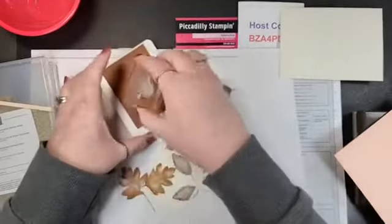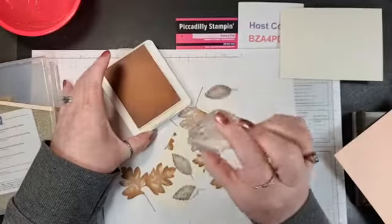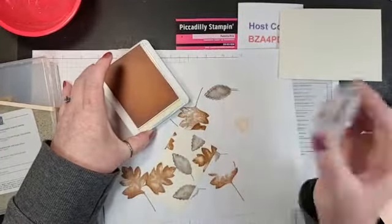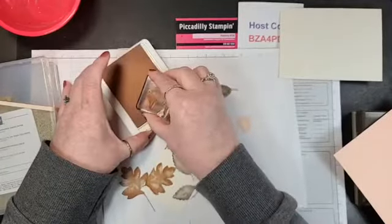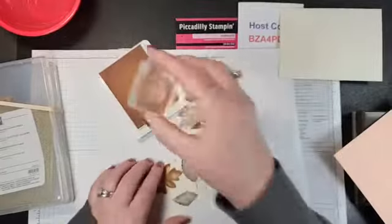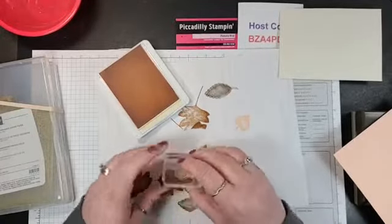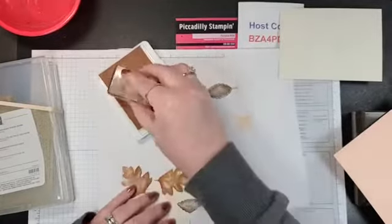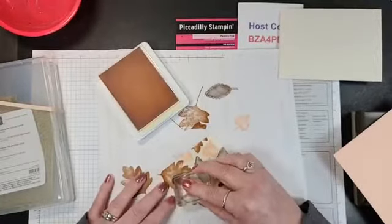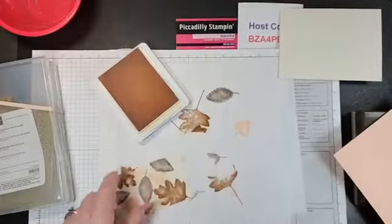And I'm going to fill in with the smallest. I love this. I do not know what this leaf is, and I've been wondering because it's heart-shaped. But, so if anyone knows, please tell me. I'm going to go in and stamp, maybe I'll do, well, no, I'll do it this way. And because this one is lighter, I'm just going to stamp over and kind of fill in a bit.